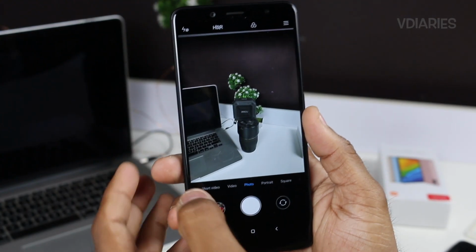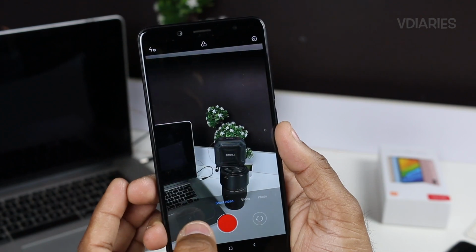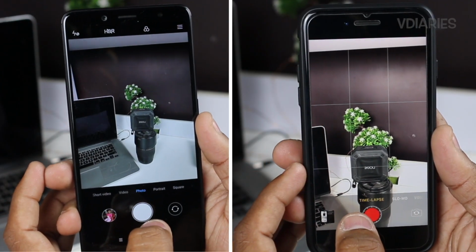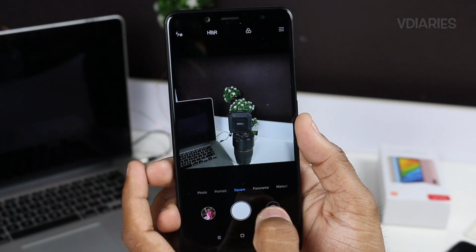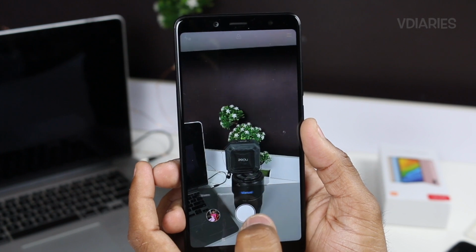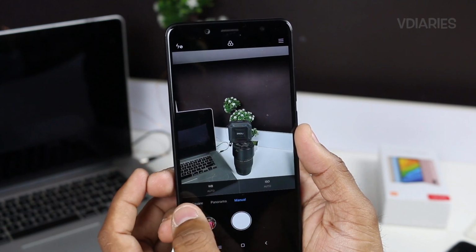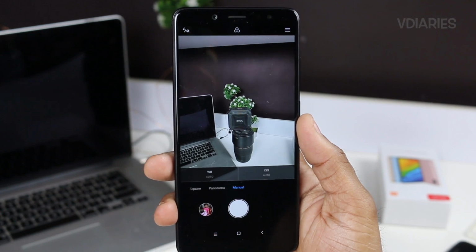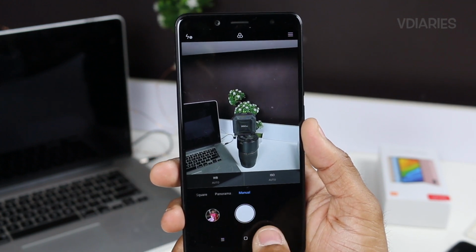Xiaomi has done some changes to the traditional MIUI camera app to match the iOS style. You can switch between various shooting modes like video, photo, portrait, square photo, panorama and manual. One downside here is in manual mode you can only control ISO and white balance. You do not have control over other several rather important parameters like exposure value, focus and even shutter speed.